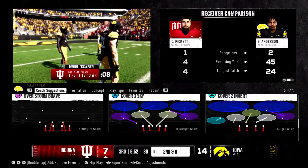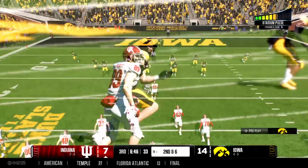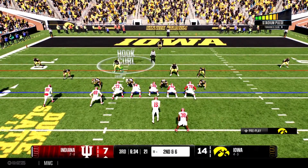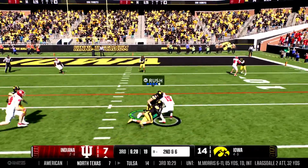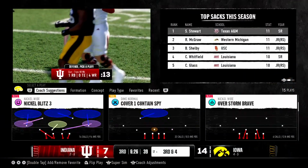Well, the drag route's put in this playbook to fight against man-to-man coverage. So there you see the receiver using his speed, working his way across the field. He gets separation on the DB, trying to trail him, makes the catch, turns it upfield for the first. He'll do it himself. And he doesn't find much running room, a short gain on the play.